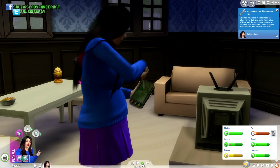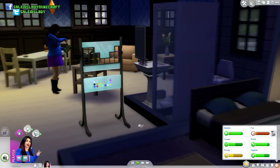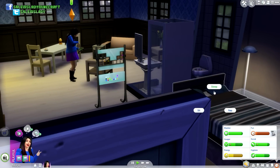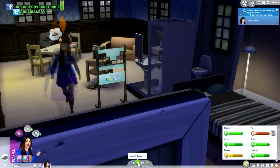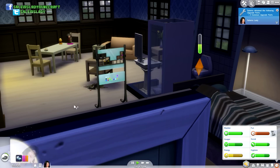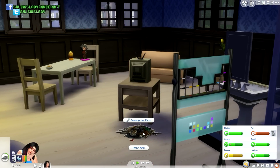Well, it's taking a long time. Do you realise it's like 3:30, nearly 4 a.m.? Salem, we need to sleep. Hurry up. Right, there we go. Yay! What is that? Wow. Is that the mess from cleaning up the TV? Oh my god, that's amazing.